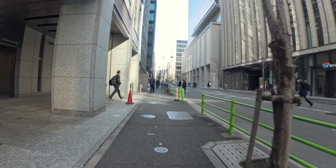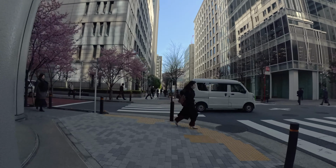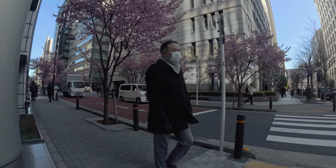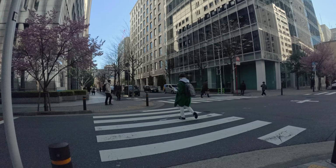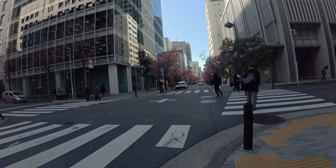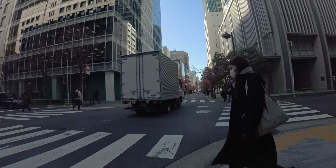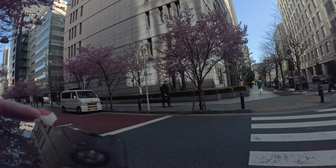The moment I stepped out of Mitsukoshimae station, I was greeted by a white car parked on the side of the road. That day the weather was clear, but the wind was quite strong. However, nothing could outshine the beauty of Nihonbashi's cherry blossoms that day.